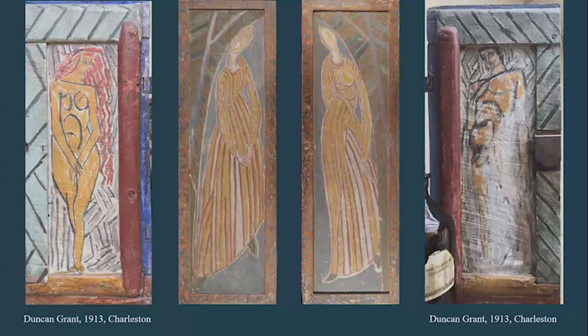According to Charleston's records, these doors were painted in 1913 by Duncan Grant. We know that Grant and Bell were exceptionally close.